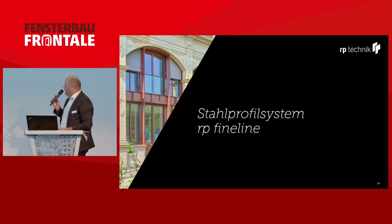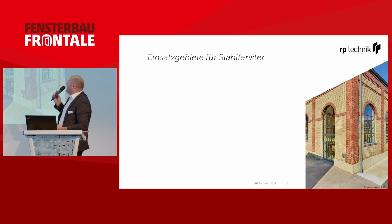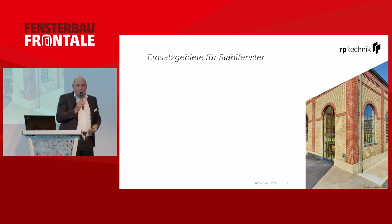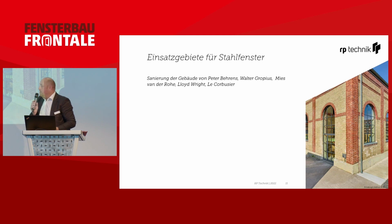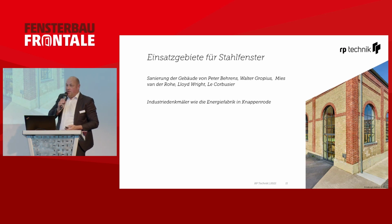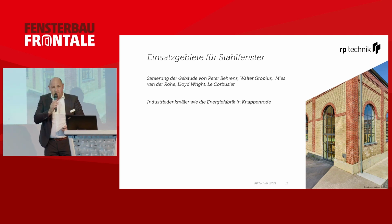Then let's have a look at the steel profile, steel systems, where RP is actually a market leader, particularly for monument preservation. For instance, if we look at some refurbishments of buildings by Peter Behrens, Walter Gropius, Mies van der Rohe, Lloyd Wright, and so forth, these buildings are protected and they need to be refurbished now. Some industrial monuments, such as the energy factory in Knappenrode, was something that we have refurbished.